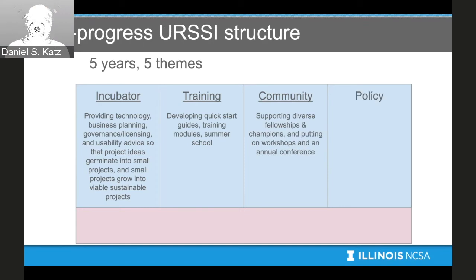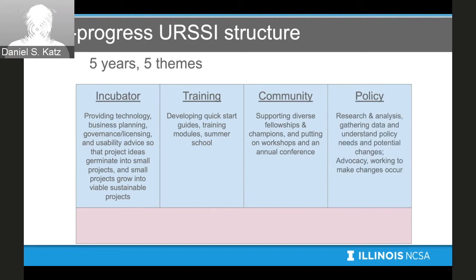And then finally, policy. And the idea of policy, again, is on one hand to do research and analysis, to gather data and understand policy needs and potential changes. And then on the second hand, the second side, advocacy. And that would be actually working to make those changes occur.